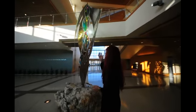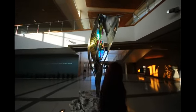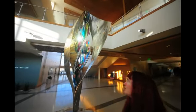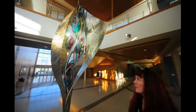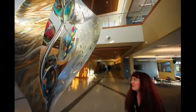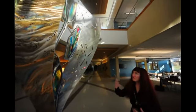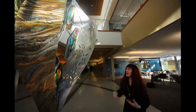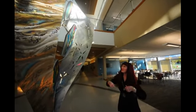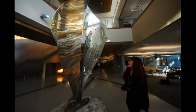The glass forms are created from all transparent, dichroic, and iridescent glass, and it's layer and layer and layer and layer. Some of these pieces have over 200 individual pieces of glass in them, which I then fuse in a kiln, my glass kiln, and I'm able to fire that up to 1,500 degrees Fahrenheit. And then there's a 2-day process where the work is firing and is cooling down. And then you open the kiln and it's like Christmas. You get these beautiful jewels that are created.